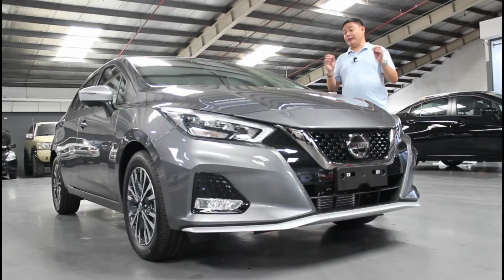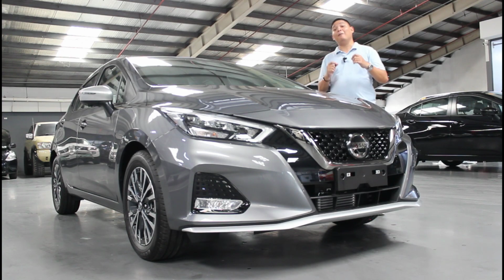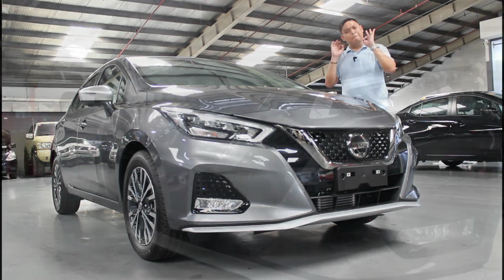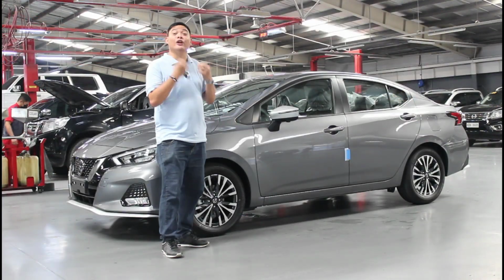Nothing about this exterior screams econocar. In fact, it has a lot of character, and I'm pretty sure that this will end up on the wish list of a lot of people based on looks alone. But as good as this vehicle looks, it actually offers more than meets the eye.